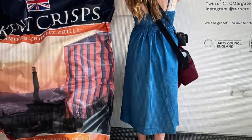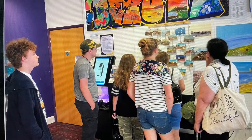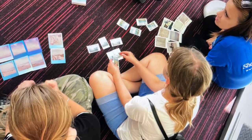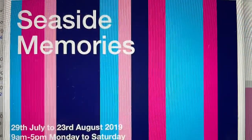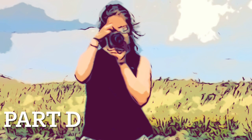Part C saw Katie working with her group to share her photographs, make some new artwork and create a display in the public library for the community to be involved with called Seaside Memories, which explored their ideas and their trips from the Turner Contemporary to Sheerness on Sea. Part D saw Katie sharing her Arts Awards and her achievements with her photography with one of our youth workers.